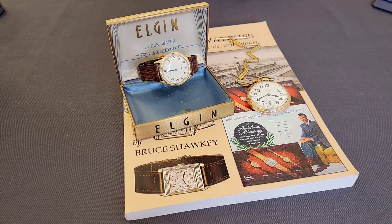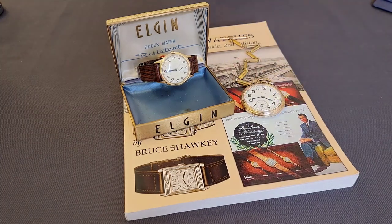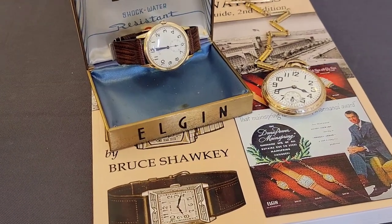So we've talked about the railroad pocket watch, what makes it special. What is really interesting, in fact, is that the American railroads used a pocket watch for a very, very long time. In fact, certain industries like the aviation industry or the military, you know, the Navy, the Army, the Air Force, everybody was using wristwatches from the 1930s on, and the train guys, well, they were still using their pocket watches.